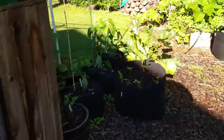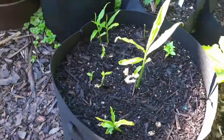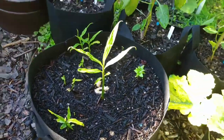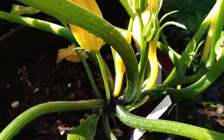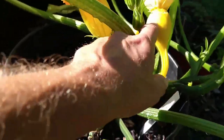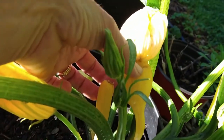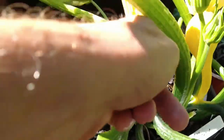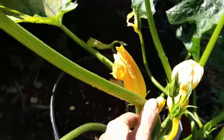So let me show you this. This is really interesting here. There's a ginger that I have growing in a grow bag, and that's doing nice. Needs some more hot weather though. There's the golden zucchini. I got two of them. One of them looks very odd. In fact, it looks like it kind of split open over here, so maybe we might lose that one. But we got another small one over here, and we got some more male flowers.